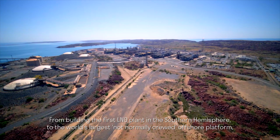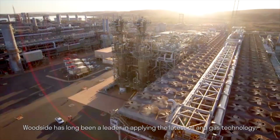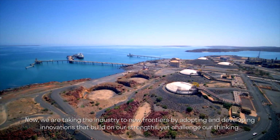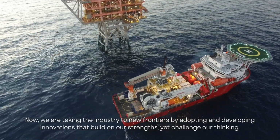Building the first LNG plant in the Southern Hemisphere to the world's largest not normally crewed offshore platform, Woodside has long been a leader in applying the latest oil and gas technology. Now we're taking the industry to new frontiers by adopting and developing innovations that build on our strengths yet challenge our thinking.